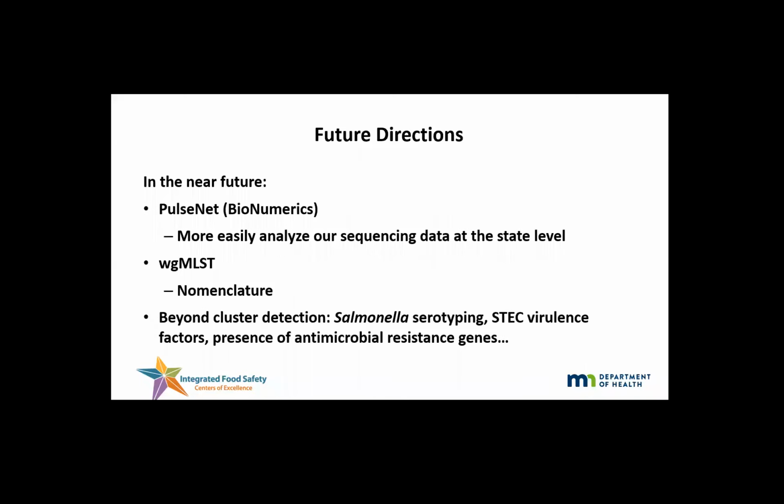We're going to see a lot of things in the near future, and how you define near can vary, but we should at some point be able to use BioNumerics to more easily analyze our sequencing data at the state level, and that will be really great. We've all heard that whole genome MLST is the wave of the future. That's what we're going to be using, and that will allow us to have a naming system, which will make it easier to communicate. But that doesn't mean that we won't be using SNP analysis. We may need greater resolution at times. Again, we'll have to look at the epi data and the lab data and be flexible and communicate.